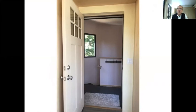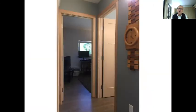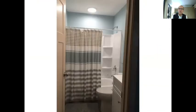Then we're going to take a little tour back down the stairway. This is the upper landing. Down the stair, and here is the lower level bedroom. A great sort of TV watching location if you don't need it as a bedroom, but we have a pull-out couch as well. This is the lower level bathroom where you have the tub, whereas upstairs has the shower.